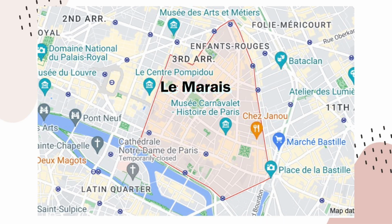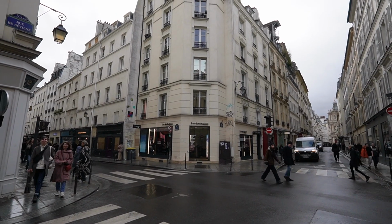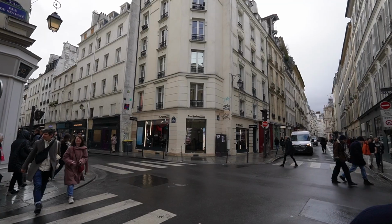I'm going to be doing things at a slower pace. We are staying in the 3rd arrondissement, Le Marais, which is a very trendy neighborhood. There are so many cool boutiques, shopping, cafes. We could honestly just stay in this neighborhood and discover so much, but we are going to be here for the entire month, like I said.